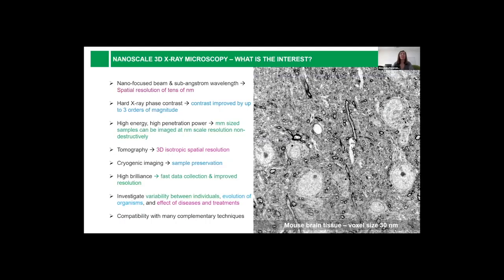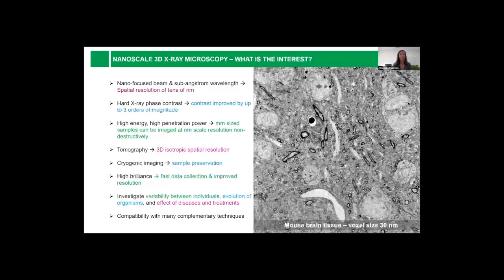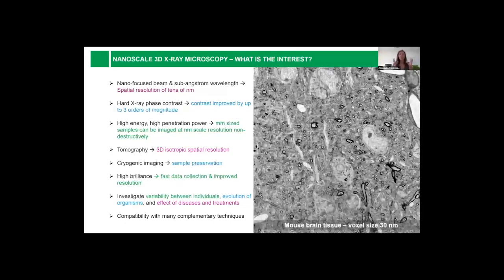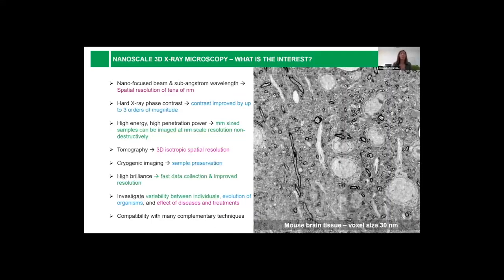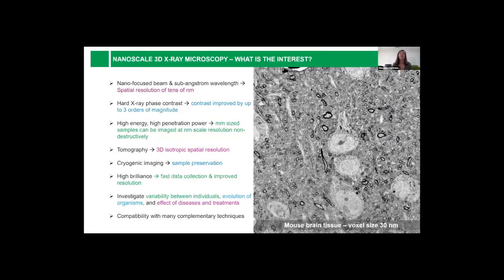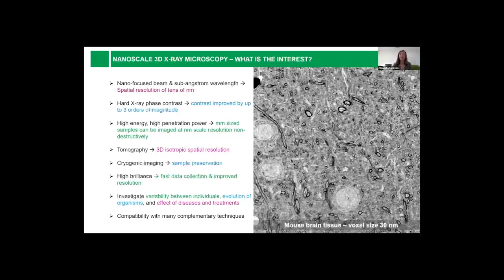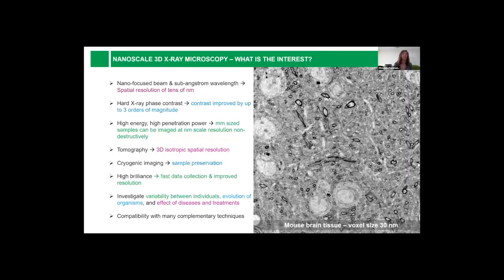So I'll start with a few points that I would like to highlight as to what is the motivation to use X-rays, and in particular nanoscale 3D X-ray microscopy to explore cells, tissues, or entire organisms. As you probably know, X-rays, especially the hard X-rays, have a very short wavelength. It's usually sub-angstrom. And when you combine this with nano-focused beams, we can reach resolutions in the range of tens of nanometers for now.